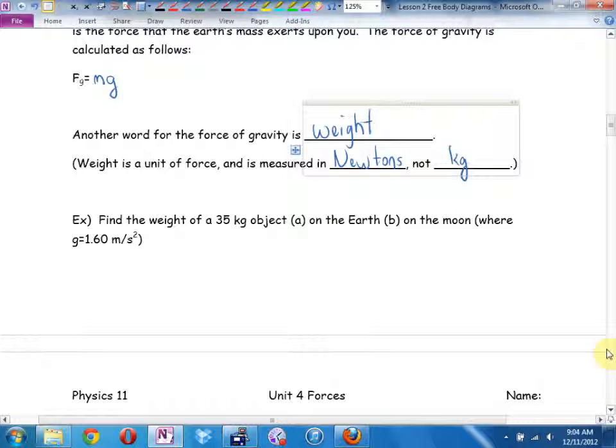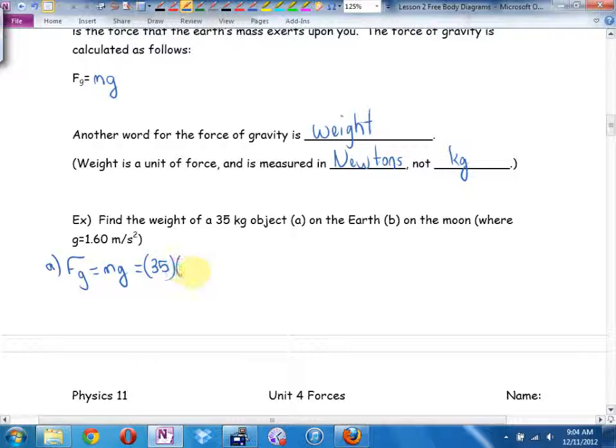For example, let's try an example. Find the weight of a 35 kilogram object on the Earth. Okay. Weight, what they want is the force of gravity, which is going to be mg. The mass is 35. What's g on the Earth? We're going to ignore the negative. We're just going to say 9.8. What would the weight in newtons be of this object? Newtons.